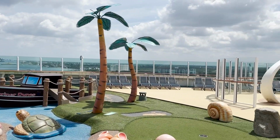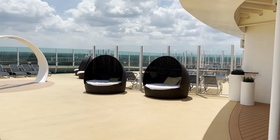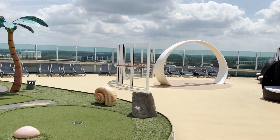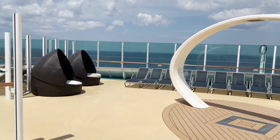So kind of mirror image over on the starboard side that we just saw on the port side, with the freshwater shower, the day beds, and sun loungers, all that good stuff. But of course the main draw of this area is the Mariner Dunes. And again, this is technically deck 13.